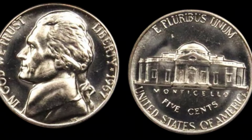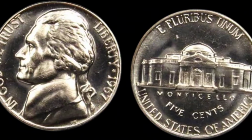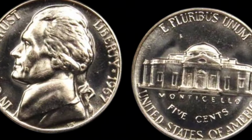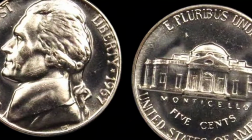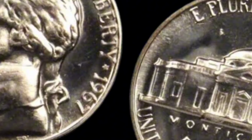3. Check the reverse side for the Monticello steps. If the steps are fully visible and unbroken, you could be holding something special. However, even finding a full steps 1967 nickel in decent condition is incredibly rare.